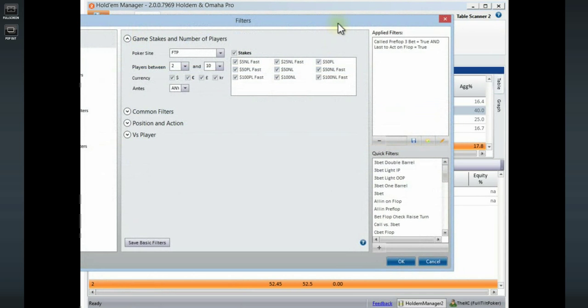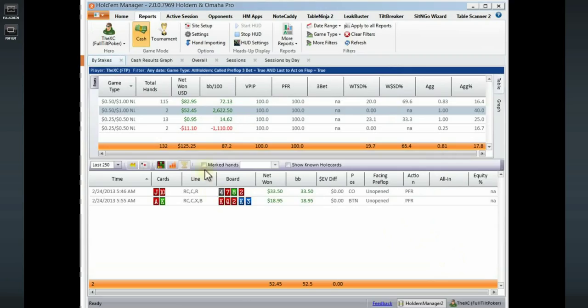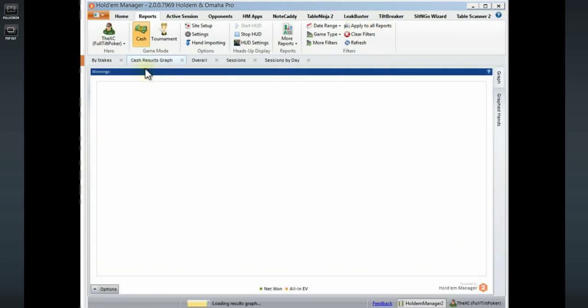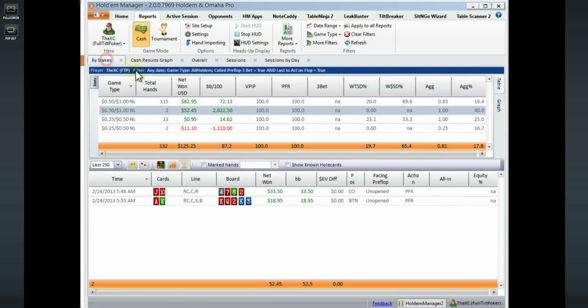The filter we're going to run here is, go to other advanced filters. So the pre-flop, called pre-flop 3-bet, I want that to be true. And on the flop, last act on flop, I want that to be true as well. So I'm going to see how this looks. Looks like I'm slightly winning in those situations when I call a 3-bet pre-flop. But let's just take a look at the hands.